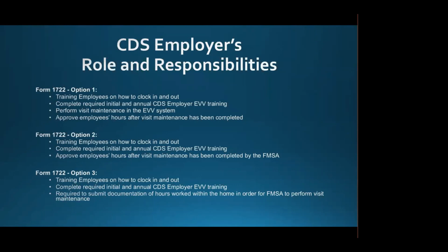So it's very similar to our current process where you submit a timesheet and it's one directional. The only difference is that you are still required to have your employee clock in and out, and you would still be required to submit some type of schedule or timesheet to us, and then we would fill in the blanks. And if those employees failed to clock in and out, we would have to notate in the system that the employee failed to clock in and out, and you would have a conversation with your employees on why they're not utilizing the system to clock in and out. So that's kind of an overview from the employer's perspective.